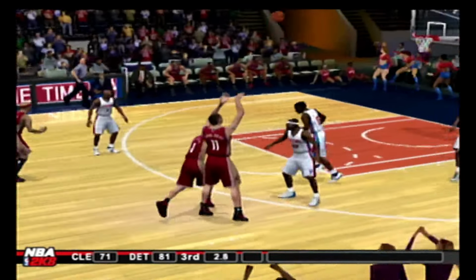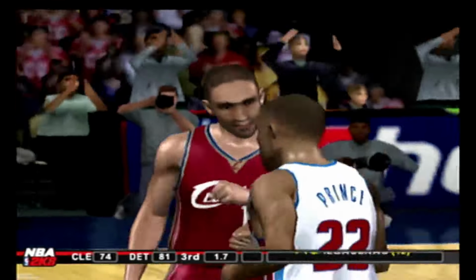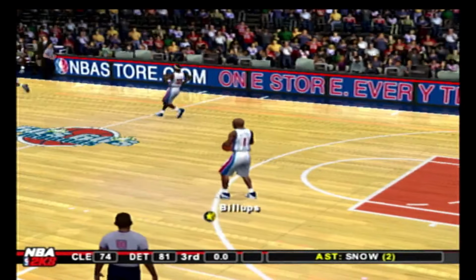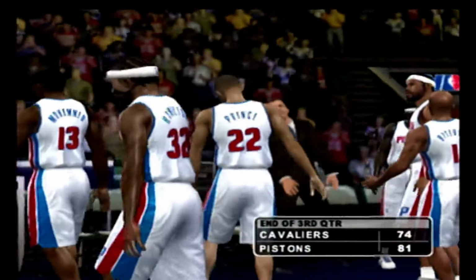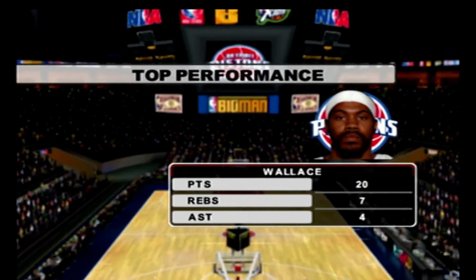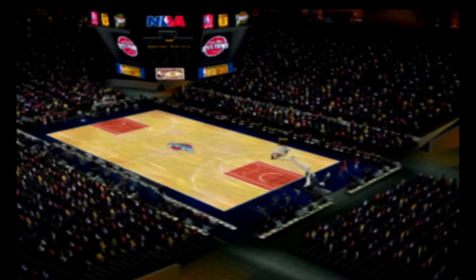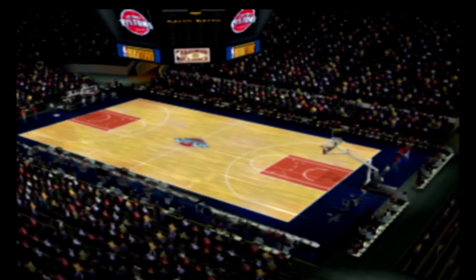Tosses it up court. He puts up a three. Bounced off back iron and in. The inbound to Billups. We have just finished the third quarter. The score, 81-74. Kenny, I know it's not over yet, but do you have a guess who will be the player of the game? Well, it's not a given, but I have a hunch on who they'll pick. Wallace has been holding his own out there, and they've got the lead. I won't be surprised if he gets the player of the game.